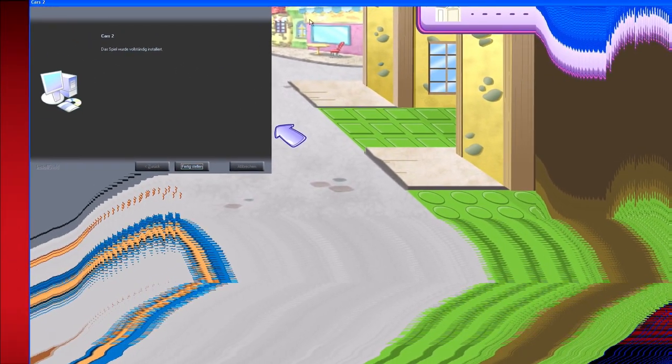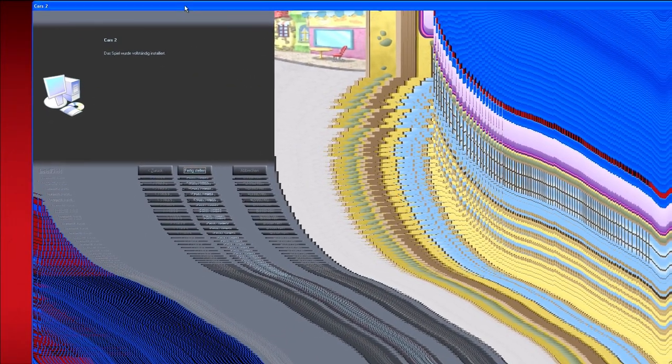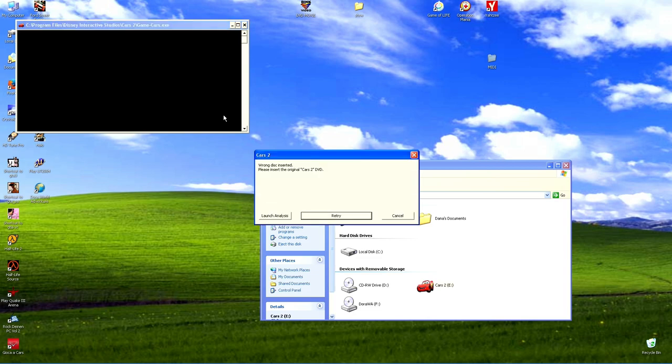Okay. So the Dora game somehow became a part of the Cars 2 installer, and when I drag it off screen, it gets all scrungly. Oh my god, I love Windows XP. This is why XP is the best operating system, because it gets all wacky. We're gonna play Cars 2. It's in English now for some reason. I don't see a CD check happening, so hopefully... God damn it.